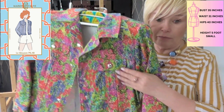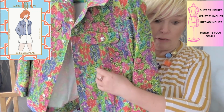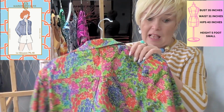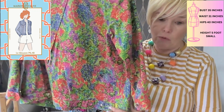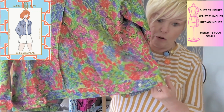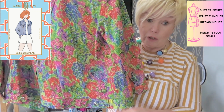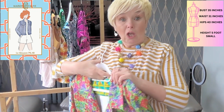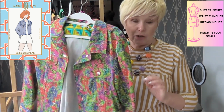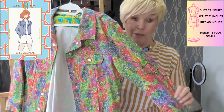Now the Pilar jacket has got lots of Maison Fauve details in it. It's got a pleat that runs all the way down the front. And then the back, there are two options. You can have the back plain, or you can have this cute pleat detail put in the back, which I absolutely love, love, love. So again, you'll be seeing details of the Pilar jacket scrolling across the screen at the bottom, just so I don't forget to tell you something.